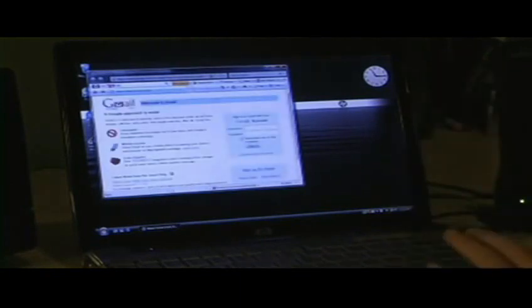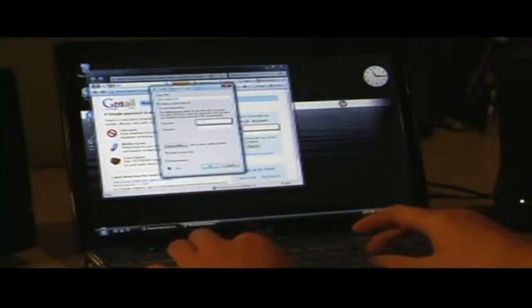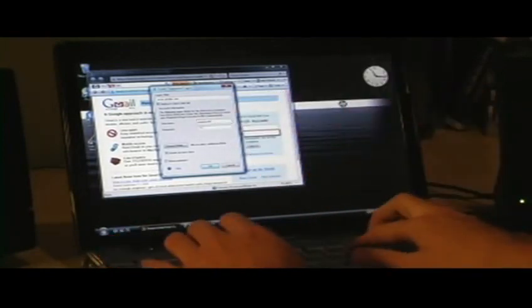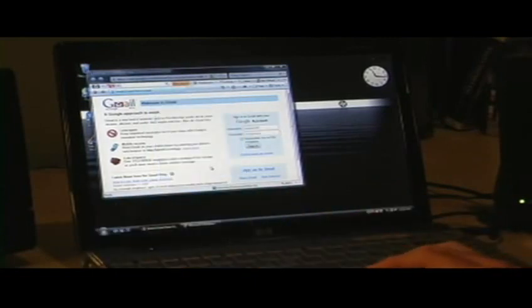So at the logon screen, I simply swipe my finger, and that should bring up the Create Fingerprint Logon. Simply type my username and password. See how the highlighted fields correspond? Pretty cool, huh? Now I hit OK, and I can use my finger to log on to my Gmail.